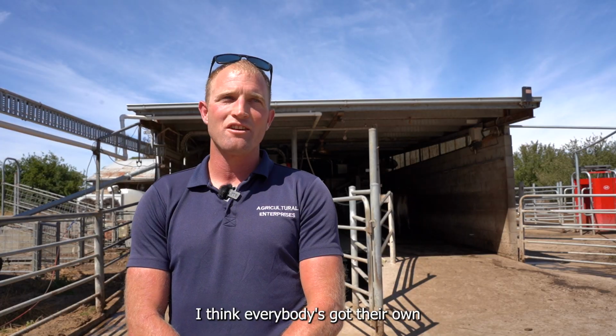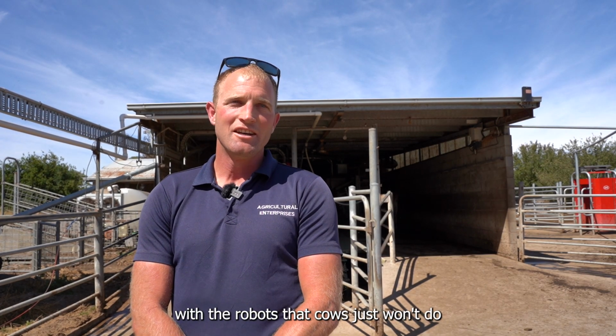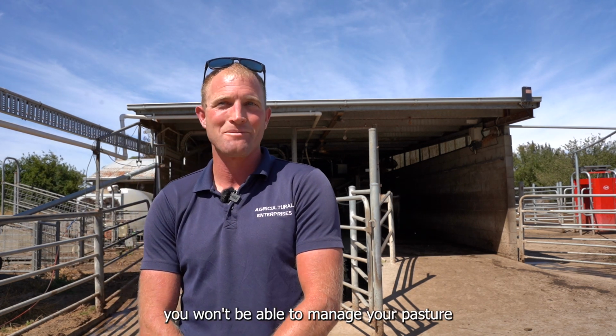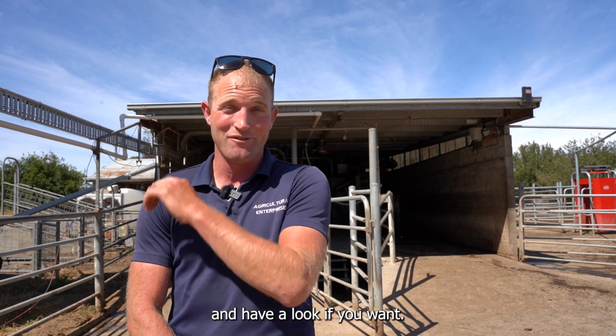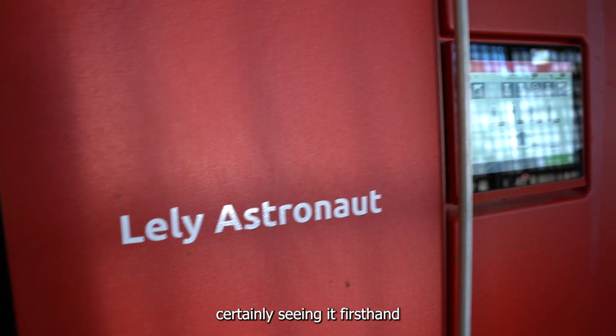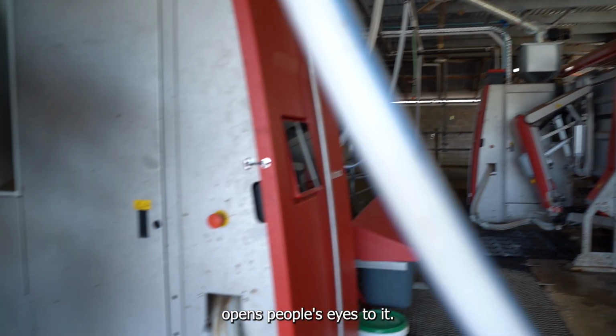I think everybody's got their own little take on it. Some people will tell me with the robots that cows just won't do 30 litres or whatever, and you're kind of going, well, I've got cows doing 30 litres if you want to come see them. And then there'll be other people that say, oh, you won't be able to manage your pasture for whatever reason. Oh, you can come out and have a look if you want.